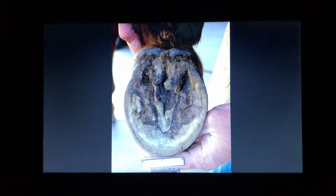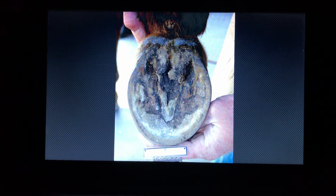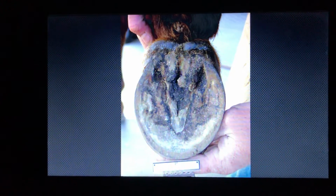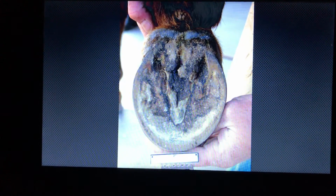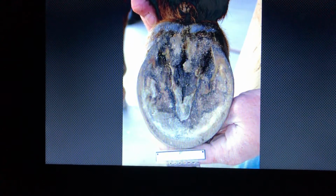And the last one that I wanted to touch base on is anybody that's ever picked up a foot and caught that really horrible odor known as thrush. You can see thrush typically occurring along the sulcus and along either side of the frog. And again, another infection that's going to be very difficult to treat because a lot of times this happens in wet, muddy, or unthrifty conditions.